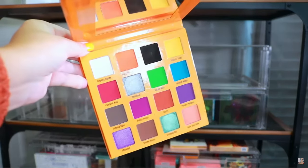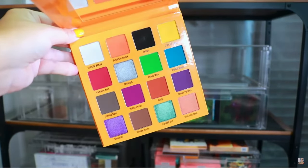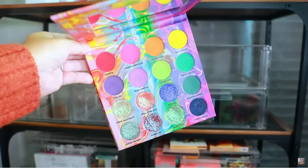We have this Chaotic Cosmetics. This is the Dreadful palette right here. This is a Halloween palette. Definitely holding on to this one. We have, even though it doesn't look like it, this is a Halloween palette from Chaotic Cosmetics. This is the Brainwash palette right here. Definitely holding on to this one.